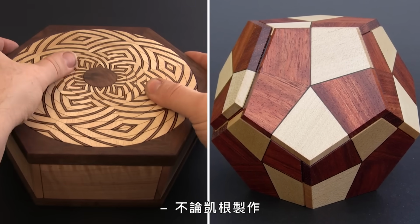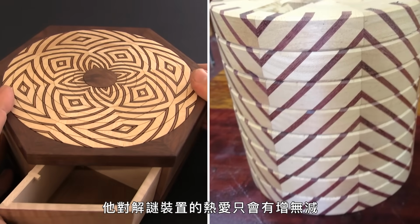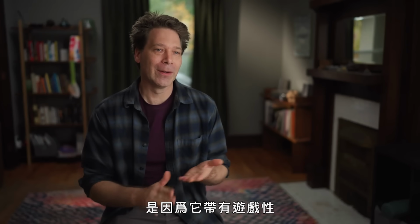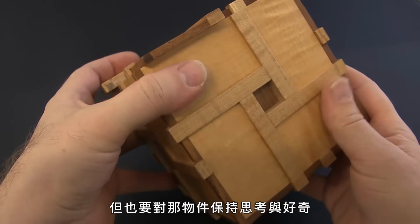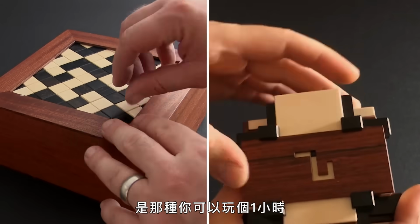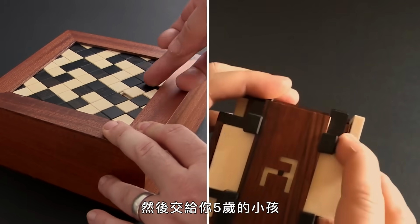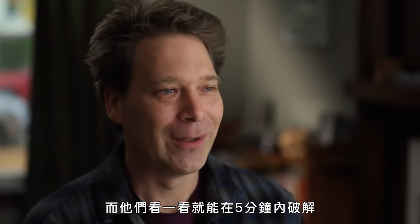No matter how many boxes Kagen builds or attempts, his love for puzzles only continues to grow. I think people love mechanical puzzles because there's a playfulness to it. It's reminding us to be a child and to interact with something in a tactile way, but also be thoughtful and curious about the object. To me, the best puzzles are the ones that you can play with for an hour, and then you can hand it over to your 5-year-old and they can look at it and solve it in 5 minutes.